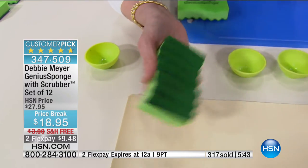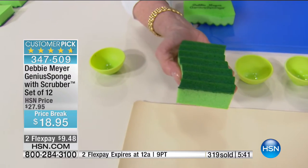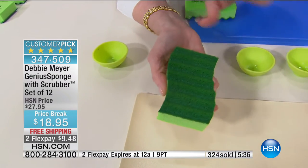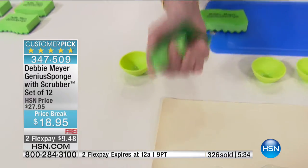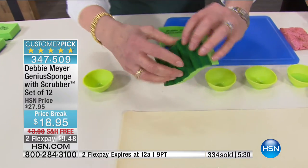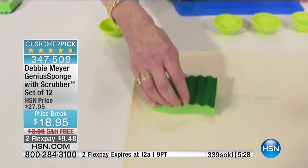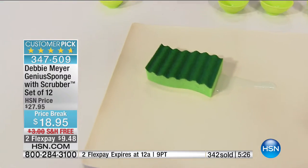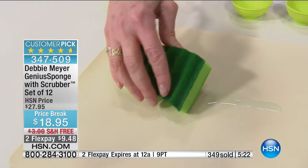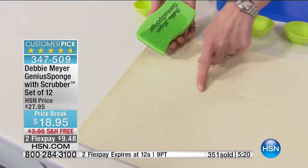If you've ever tried to scrub out a pan of scrambled eggs and then stood there picking the scrambled eggs out of your scrubby, no more. This will simply rinse clean under the running water. The little ridges that you did, it makes it work easier, faster. So much less elbow grease involved. And like you said, it's easier to really get into the grooves of the cups, the pans, the pots. It's just a better sponge.